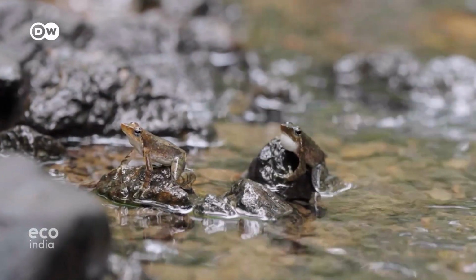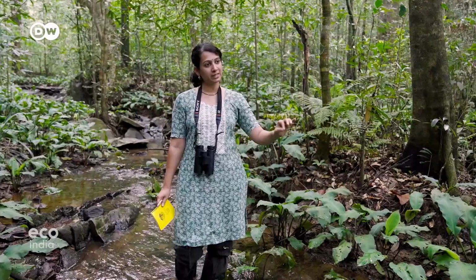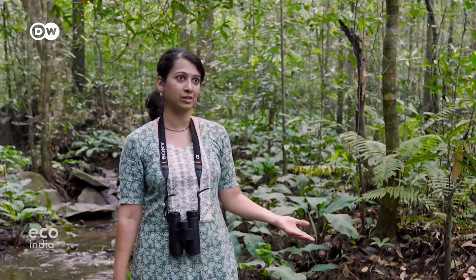A lot of amphibians, especially the dancing frog, which is a rare endemic species to the Western Ghats, breed in these forest streams, especially the streams in swamps, because of this quiet, cool environment throughout the year. It makes a suitable habitat for these sensitive creatures. Amphibians are indicators of water quality to an extent. So if we don't see frogs here and we don't see eggs being laid, we can assume something's wrong with the water quality.